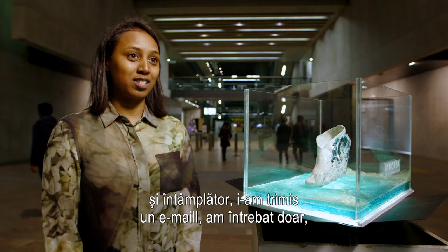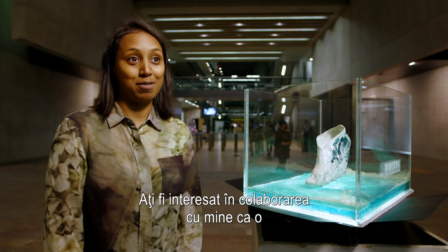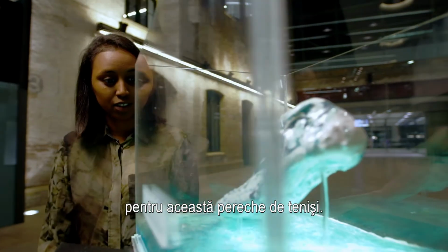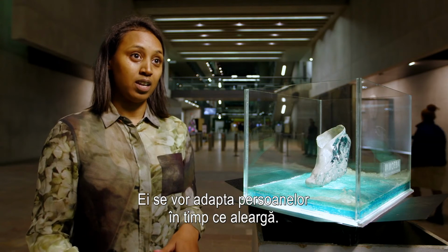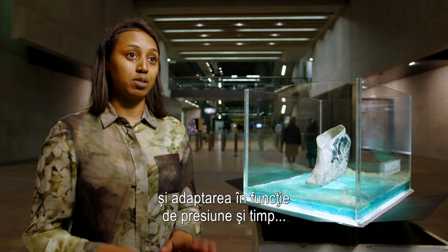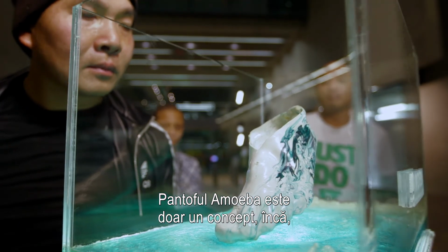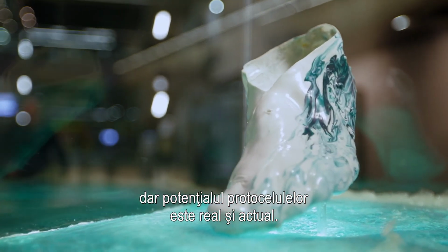And just by chance, I just emailed him out and just said, would you be interested in collaborating with me as a student, interested in new materials? And we started working together on developing this concept of this pair of running trainers. They will adapt to the individuals as they're running. They'll be more in tune with the individual's foot and reconfigure and adapt depending on the pressure and the time. The Amoeba shoe is still only a concept, but the potential of protocell technology is real and present.